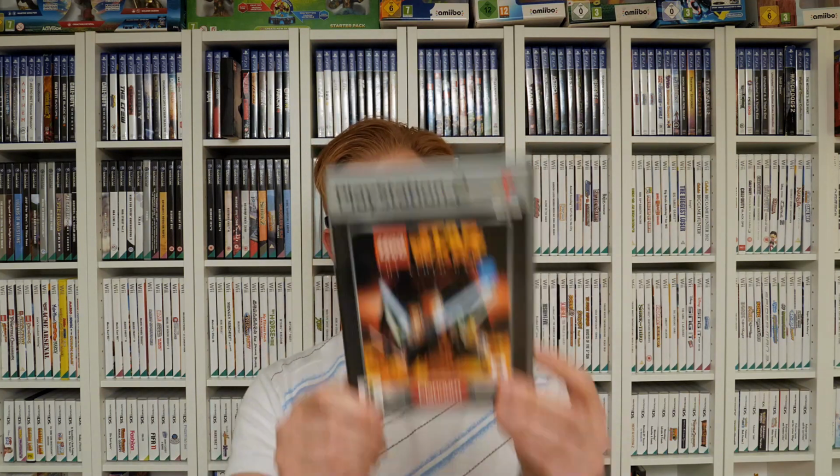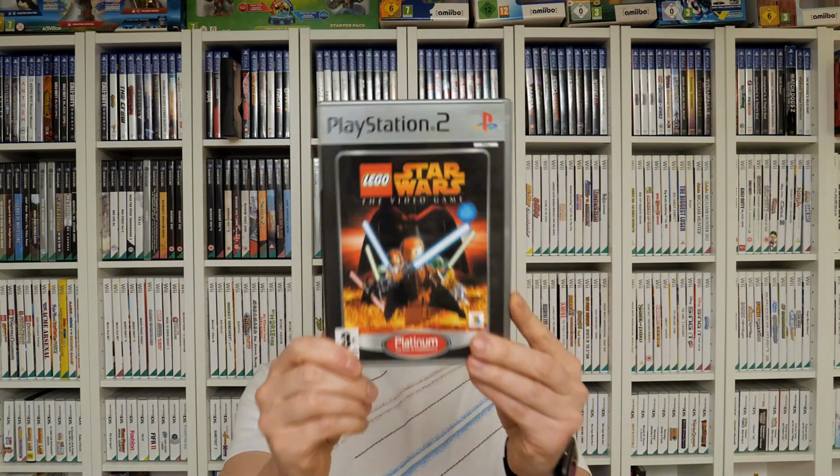And then a PlayStation 2 Platinum release, Lego Star Wars the video game. I do have this in my collection already, so I'm going to be flipping that one. And then we are moving on to some PSP titles. Now, 6 titles I picked up, 2 of them I did have, so keeping the rest, so 4 brand new additions to my PSP collection, which I'm again very happy about.